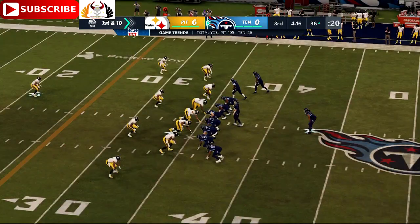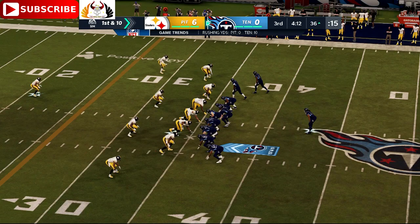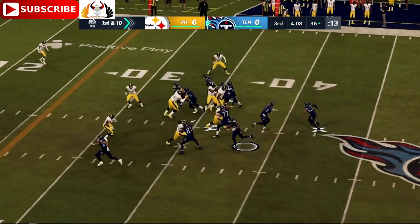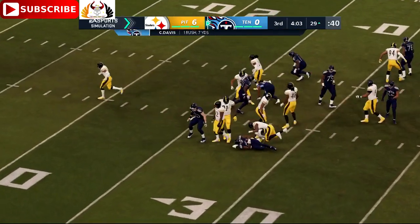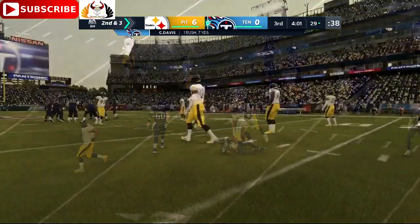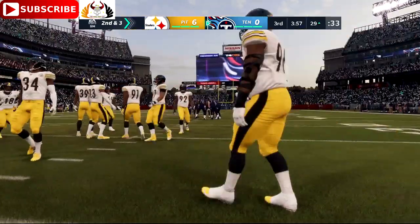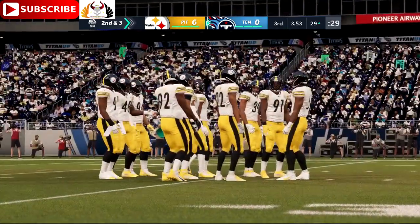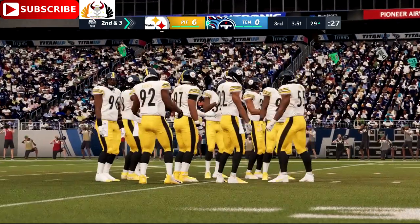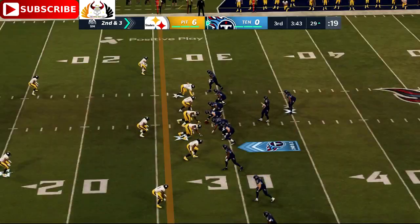So from the 36 now, 1st and 10. Oh, it's a jet sweep. Here's Davis. It's a 7-yard carry to set them up with a 2nd and 3. Well, they gave up a few yards there, but all in all, I think it's a pretty nice job defensively against the jet sweep. If they don't slow him up, he might take it to the house, so they'll take that play every time on the defensive side of the ball.